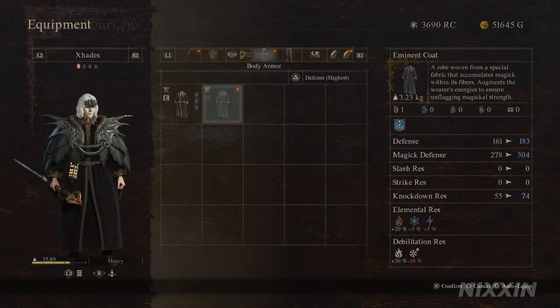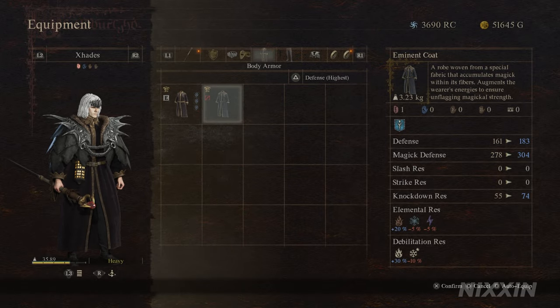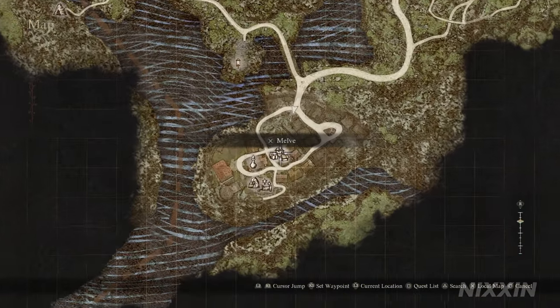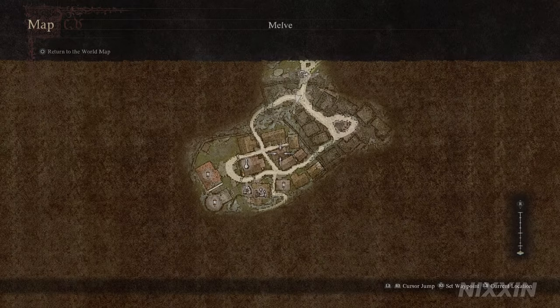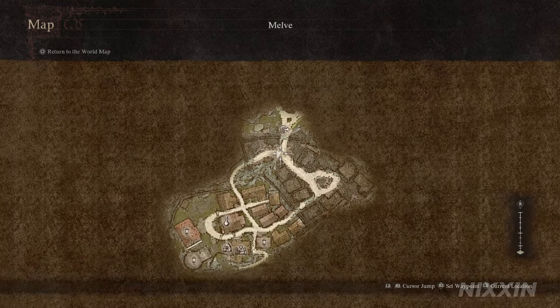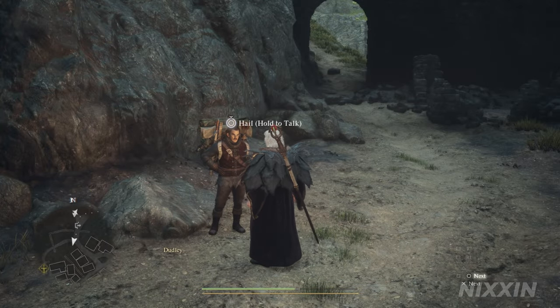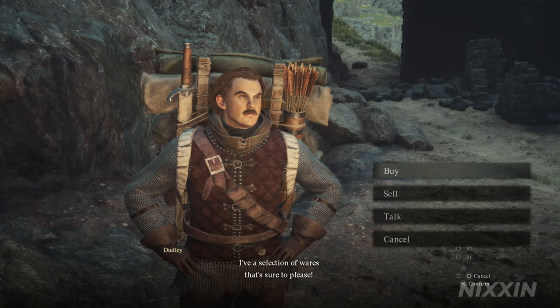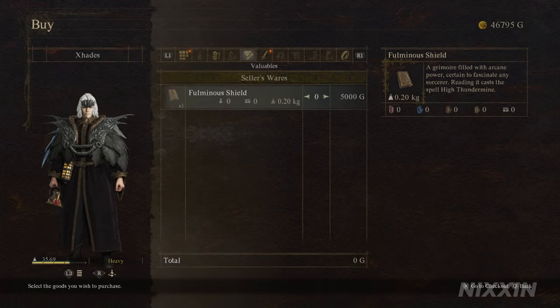The leech will drop Eminent Coat, a body armor for mage with quite nice stats. Now that's two books out of the way, we are going back to Melv. You can simply walk back from the waterfall cave, and right in front of the village, you can find Dudley the merchant. Talk to him, and we can actually buy the third book, Fulminous Shield, directly from him.